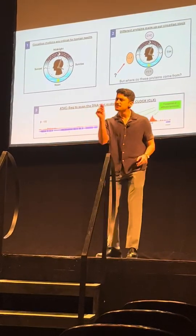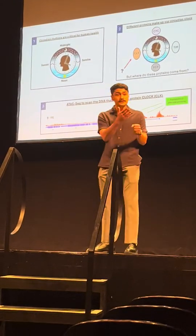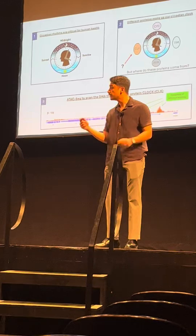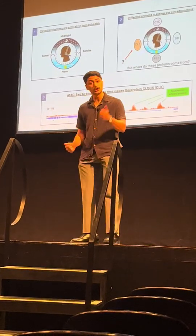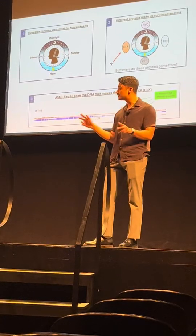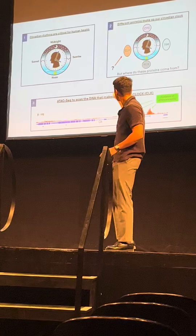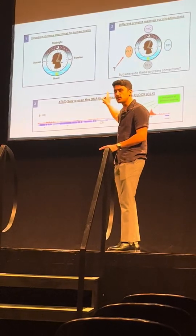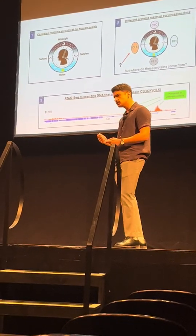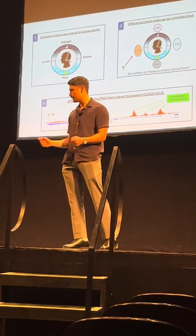Now, while this is a very minor behavior outcome of a slightly imbalanced circadian clock, if these kinds of imbalances are chronic, like in case of shift workers, new parents, or grad students, much more adverse health outcomes can be observed. Therefore, I say as a grad student, it's imperative that we learn everything that there is to learn about this clock. My research question tries to answer this fundamental question that can be applied to any clock out there.